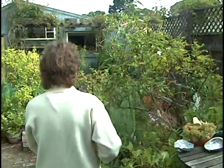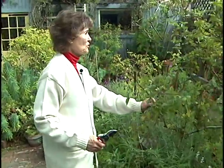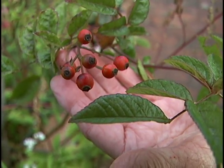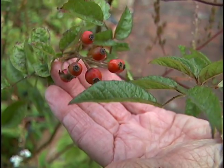An added attraction to roses: instead of cutting off the hips and forcing them to bloom, if you allow them to set their hips, they're beautiful and red, and the birds will eat these during the winter season. They count on them. Rose hips have a lot of vitamin C in them, and you can even buy rose hip tea.